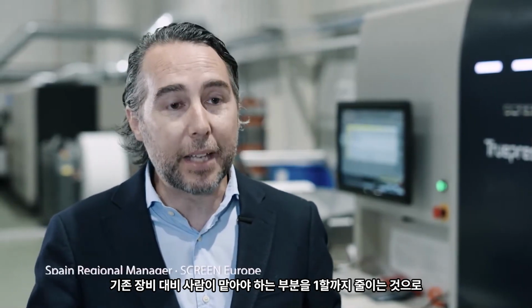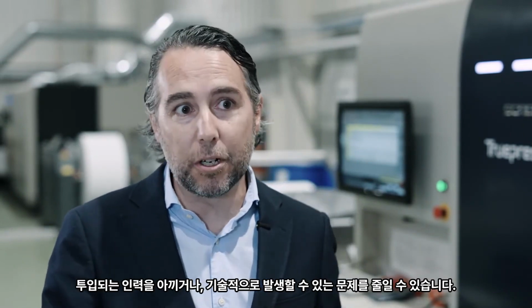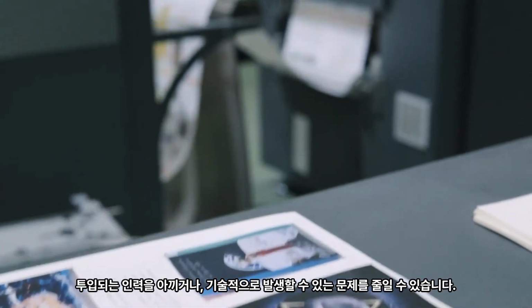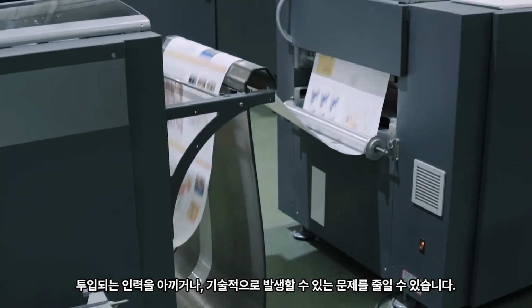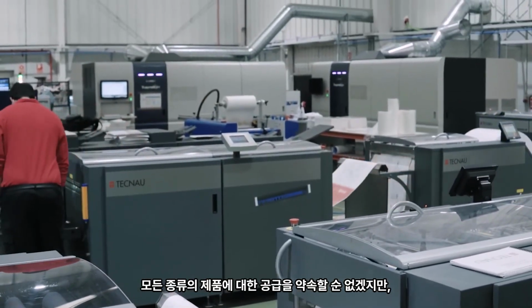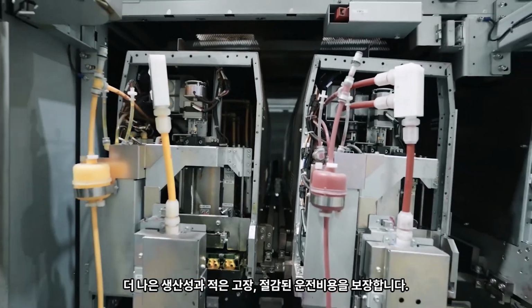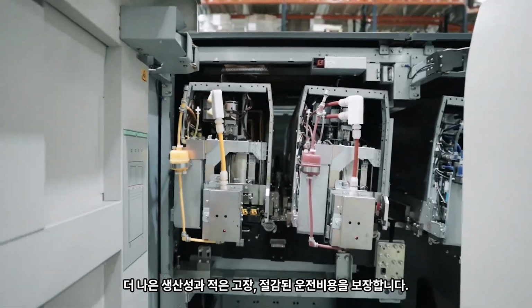You reduce the human interface by 10 times compared with cut-sheet devices. So you reduce the labor work, you reduce the problems or issues that you may face technically. You can offer your customers probably not such a wide range of products, but you offer better production, longer runs, and better running costs.